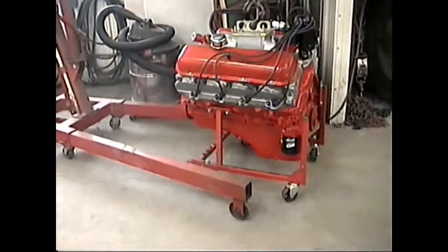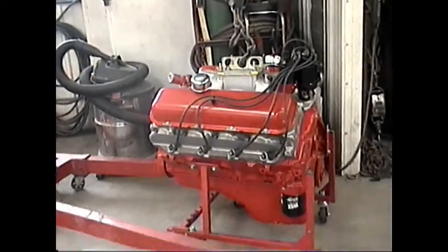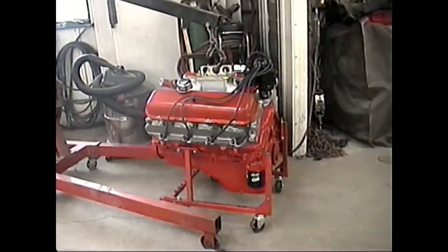Back to the engine. Here we go. It's the day that you've all been waiting for. It's dyno day.